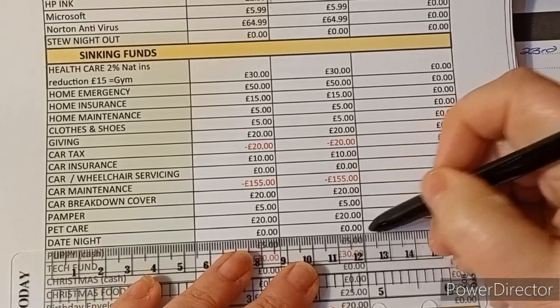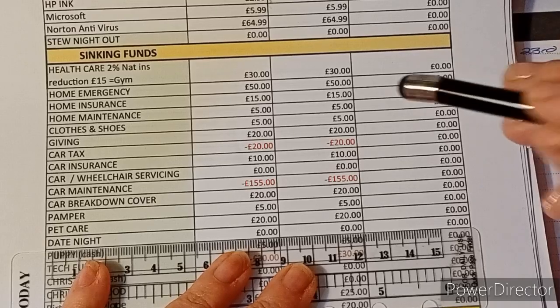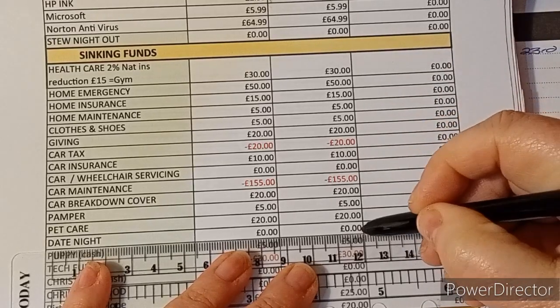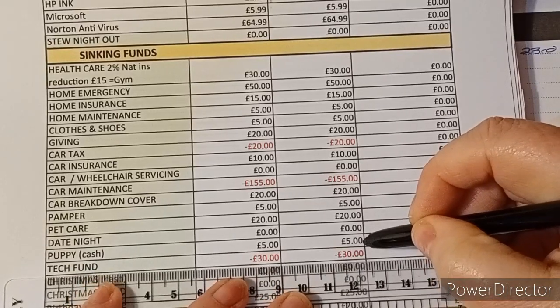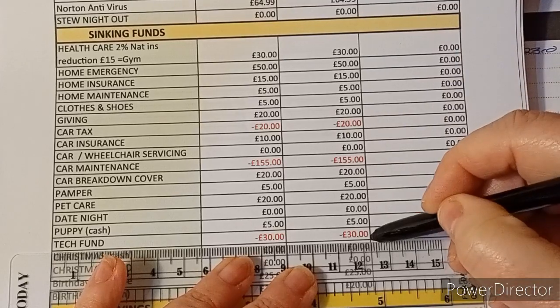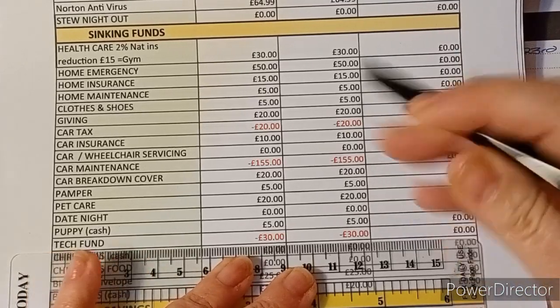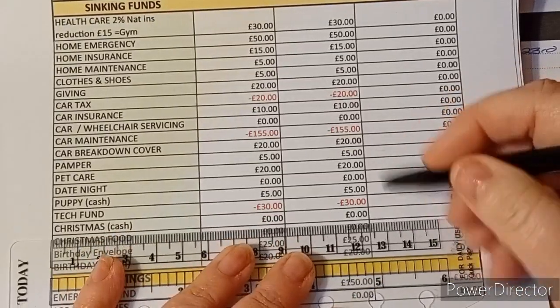Date night is getting nothing, I'm afraid, because we've had the car repair and the Norton Antivirus, so I've got to recover the money from somewhere. Puppy's still getting £5. Tech fund, £64 for the Norton Antivirus, £30 out of the tech fund, and £30 out of date night helps to pay for the Norton Antivirus. So that's what's got to happen.